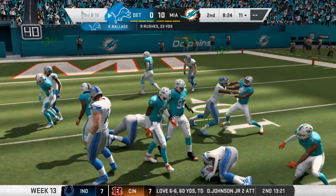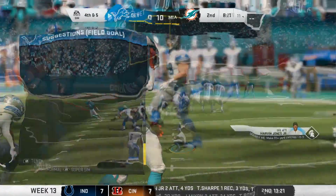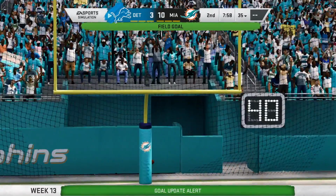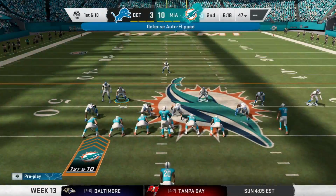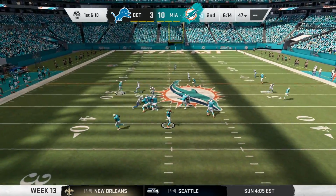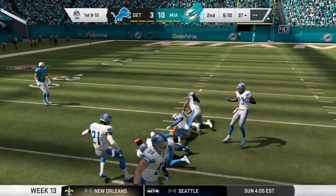Handoff to the right side on a draw play, and we try to catch the defense off guard on that one, but we know there's a lot of game left, so we are not going to take any risk, and we will kick the field goal, making it a 10-3 game. So we have leaned on our defense here in this season, so we will do it here in this game.